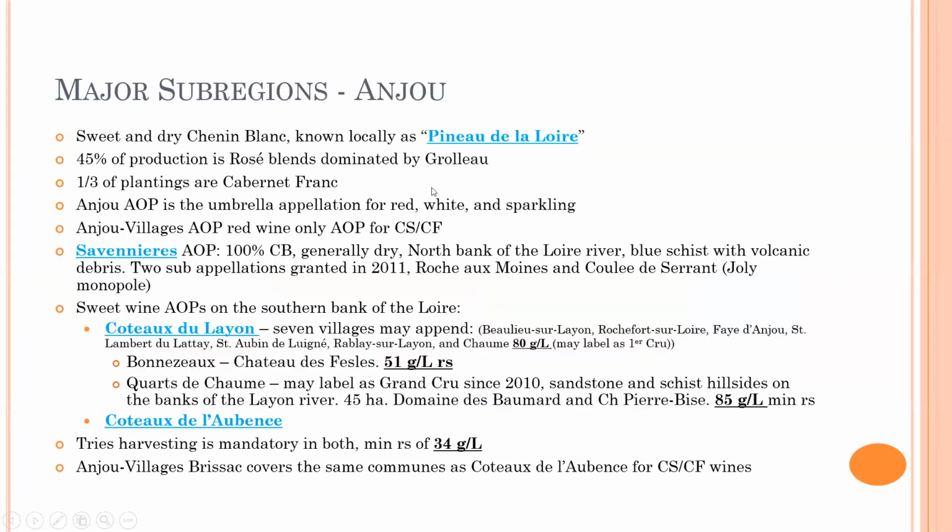So in Anjou, locally, Chenin Blanc is commonly referred to as Pineau de la Loire. 45% of the production here are rosé blends dominated by Grolleau. A third of the plantings are Cabernet Franc. The Anjou AOP is sort of the umbrella appellation. Covers red, white, sparkling. Anjou Villages, as we mentioned, is red wine only for Cabernet Sauvignon and Cabernet Franc.